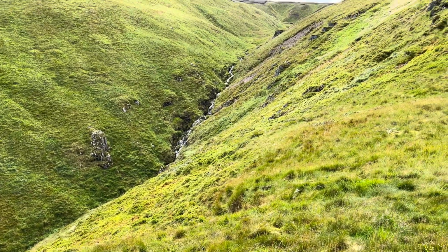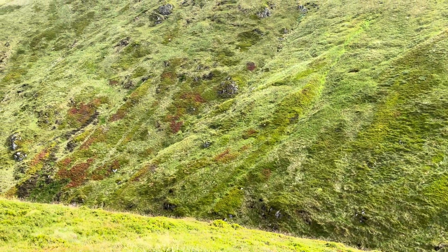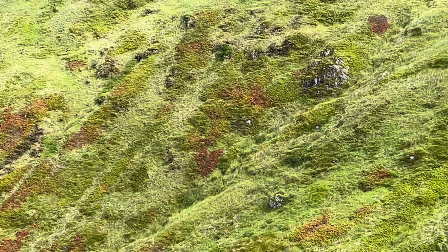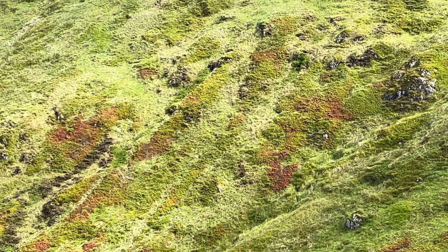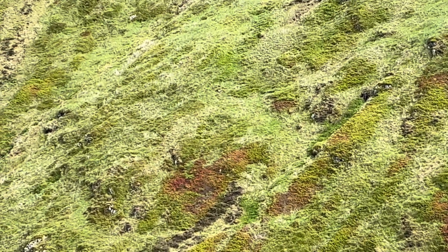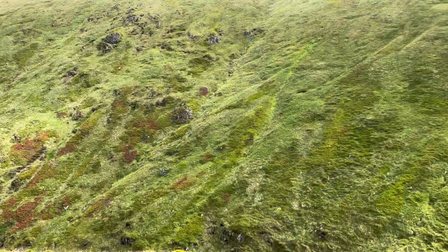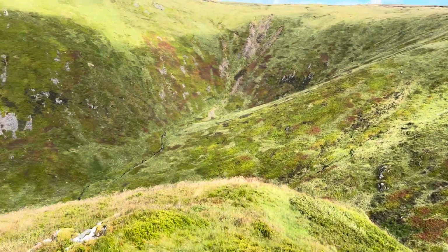Look at that. Oh, there's some deer over there, look. Yep, there's the deer. There's only two. Look at them run. I wish I could get up the blooming hills like that. It's embarrassing, isn't it? Right, we've disturbed the wildlife enough.